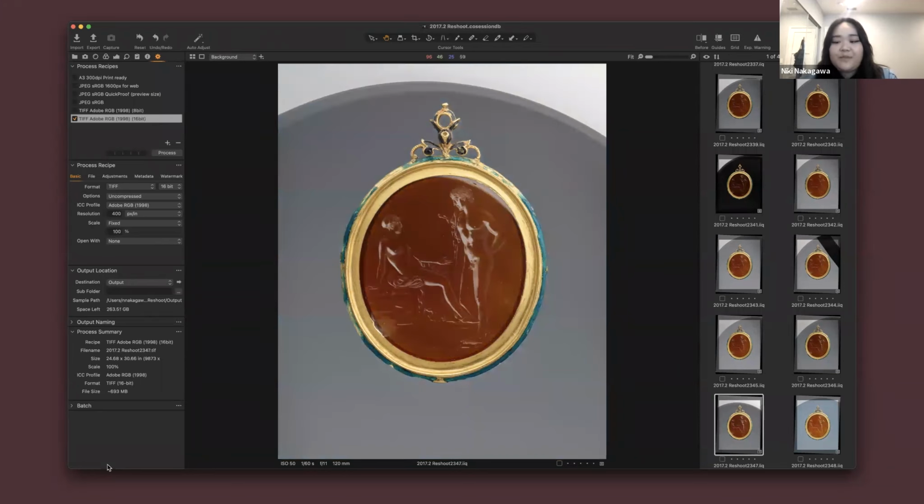So I use just one main light source. It's usually a Broncolor Pico. And this light acts as my sun and lights the main areas of the engraving. Here I'm using a very flexible piece of vellum, and I'll use different types of modifiers depending on the gem. This helps me carve the light and push shadow into areas to increase that dimensionality. The type of modifier really does depend on the gem, and I'll just cycle through those modifiers to see what works best.